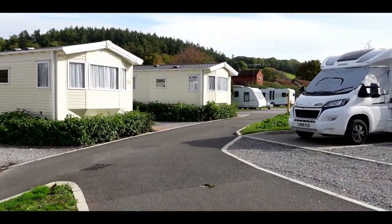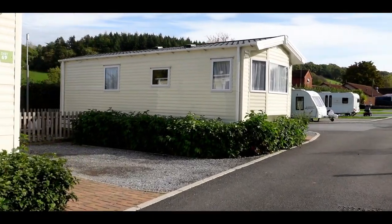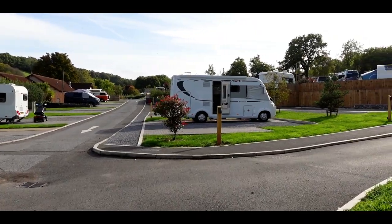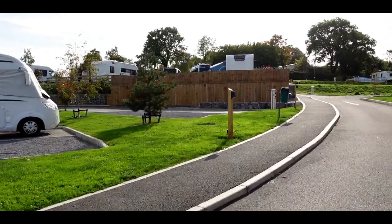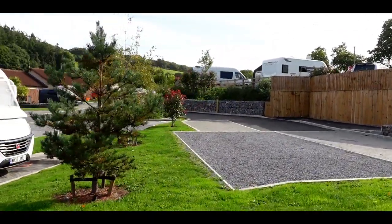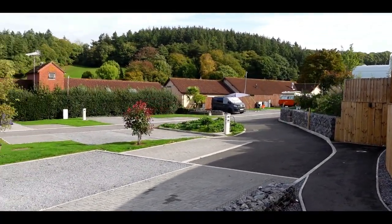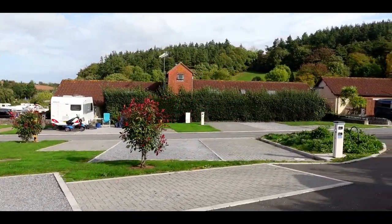Let's have a little wander up round. A little tour of Cofton site. Really nice up through here as well. They've got stunning pitches, all new, fresh grass. Look at this. So nicely laid out. Just over there is all the shower facilities, all the amenities block.